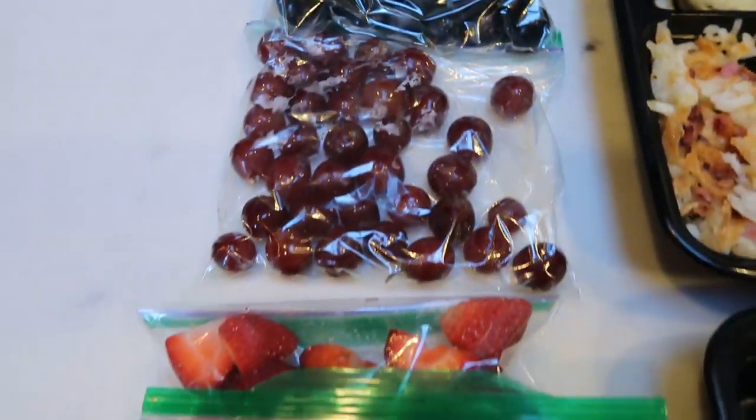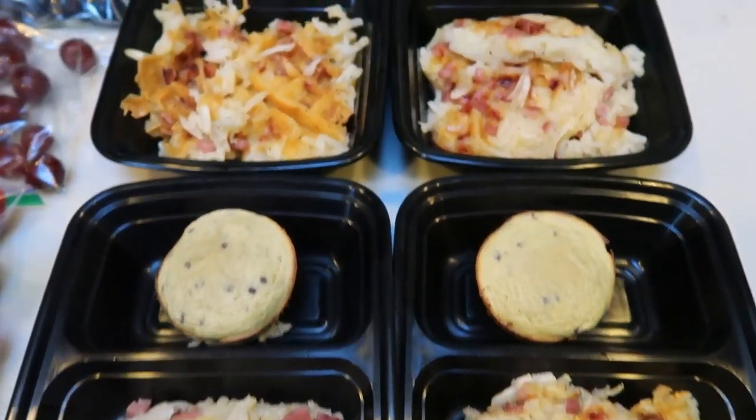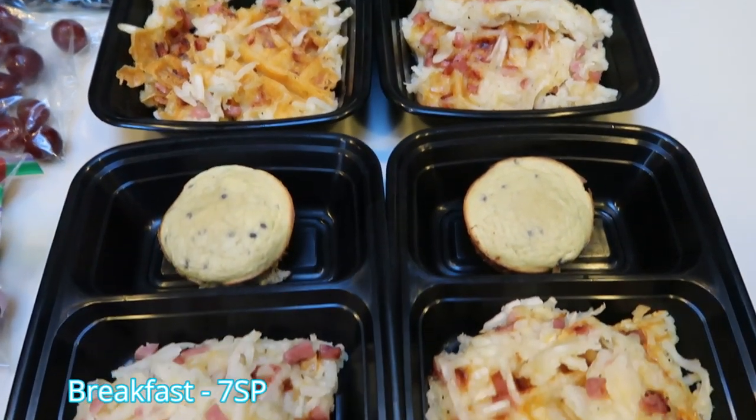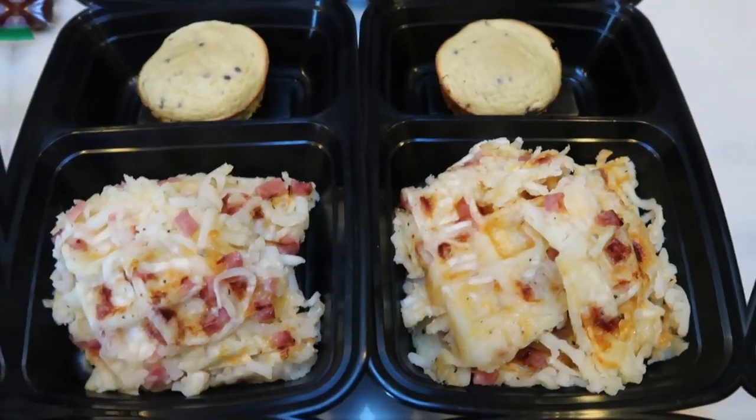So this is gonna be my fruit for breakfast. My entire breakfast, hash, waffle, muffin, and fruit, is only 7 Smart Points. You can't beat it. 7 Smart Points for this amazing breakfast.